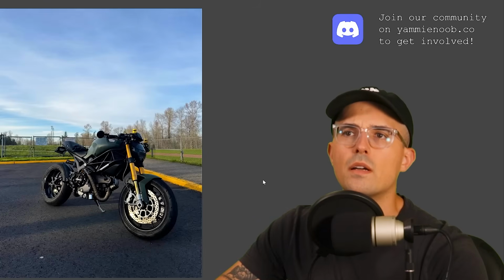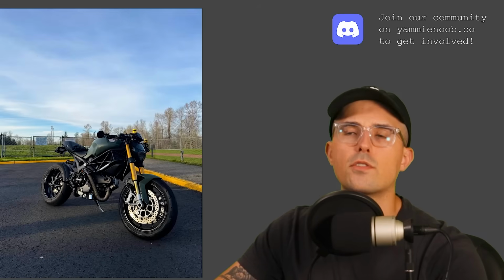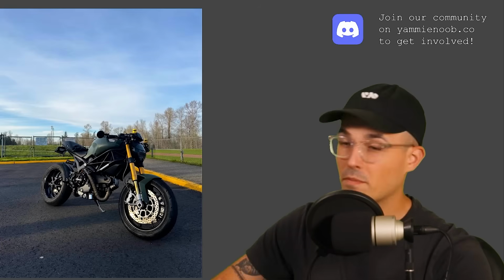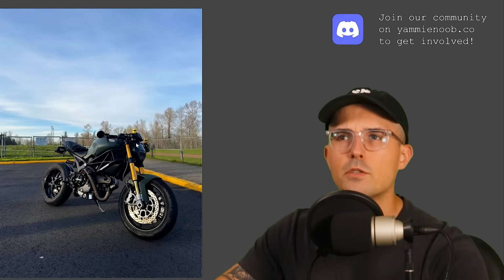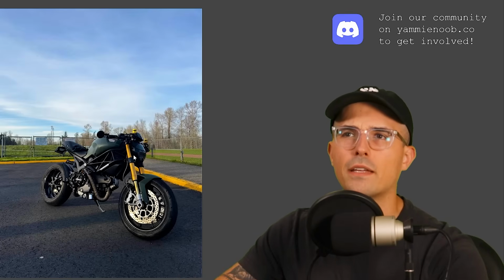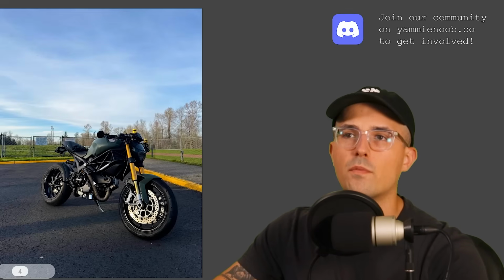The 1100 Monster uses the same big, nasty 1100 cc air-cooled Desmo motor found in the Hypermotard 1100 from the same time period. Really sweet motor. So torque-rich, so characterful. It rips. It looks like this guy has put a new headlight on this bike, and it looks very modern and very fresh. I don't love the heat wrap on the exhaust right here, but we will forgive him for that.